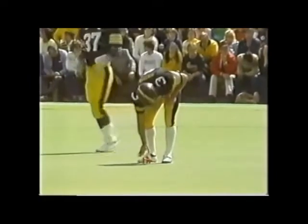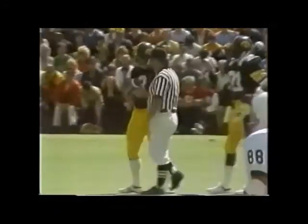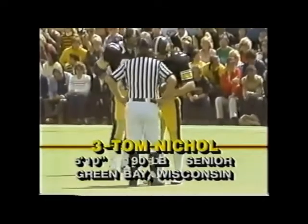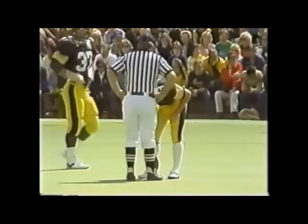Doug Strang, 0 for 6, and without D.J. Dozier, the threat of a long running play obviously is minimized. The difference in the game, Penn State recovered a fumbled punt at the 25-yard line, missed the field goal. Stoops intercepted a Strang pass, returned to just about the same spot, the 24.